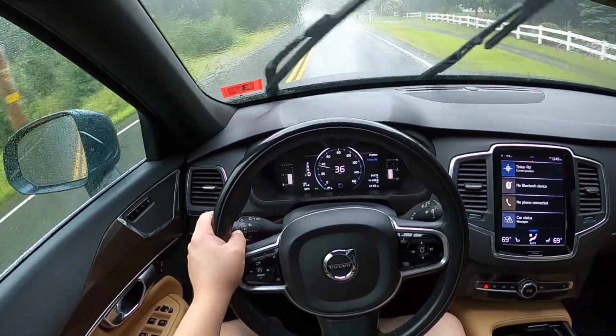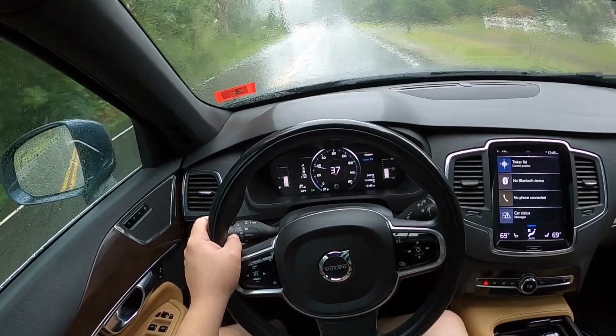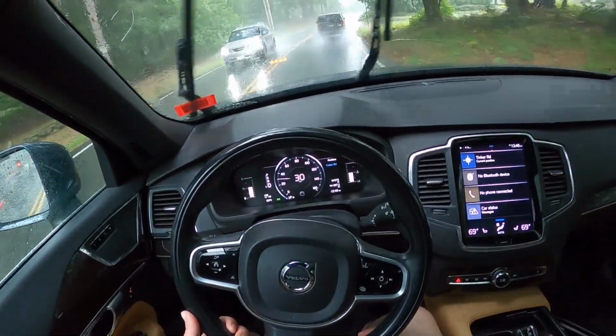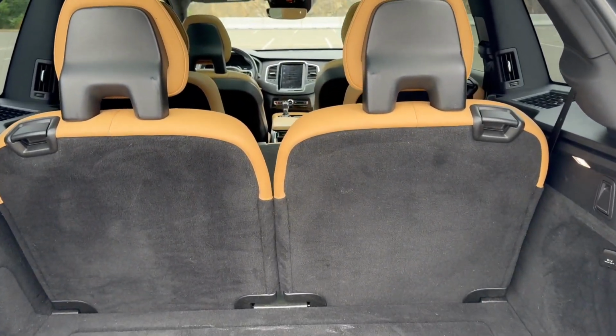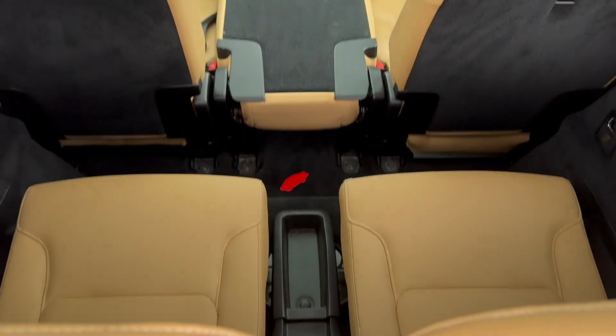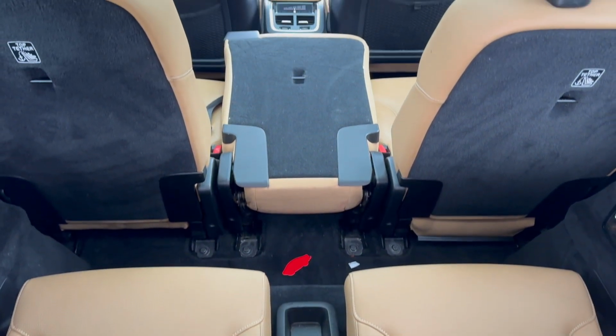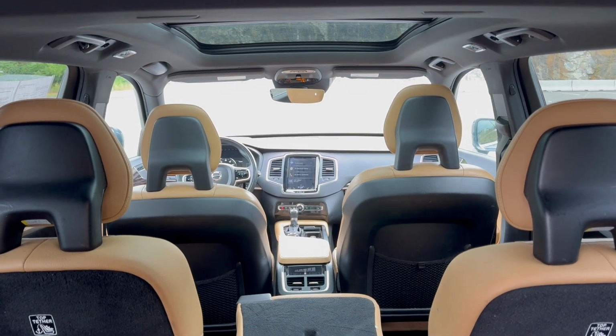So we also have memory seat adjustments. We have 3 total in this car, which is cool. So although you might not get the greatest gas mileage because of the size of this vehicle, I think overall it would be a great car to go on a road trip with, because you could fit your whole family and then some. You know, you can have some extra luggage in the trunk.